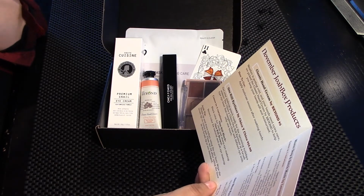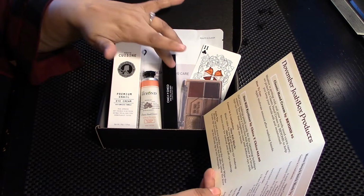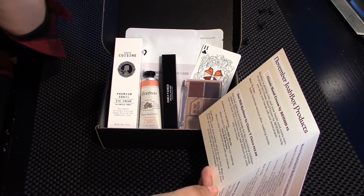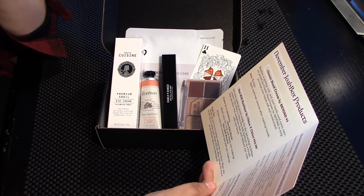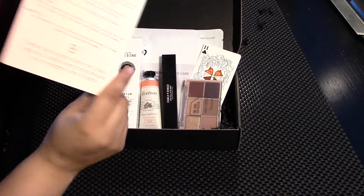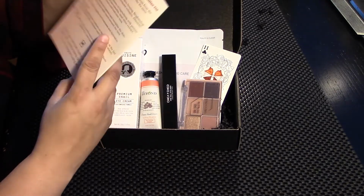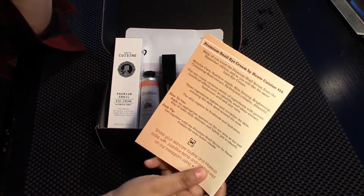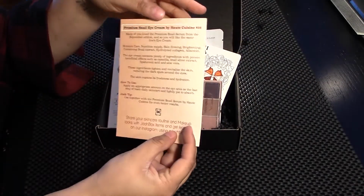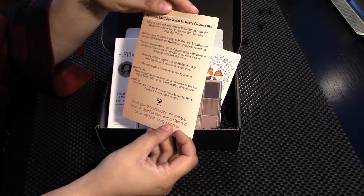One Shot Eye Palette. Also by the same company as the eyeliner. Chica y Chico. So that's cool. They picked the wine burgundy version to help you with fall and winter looks. And then of course the premium, so I'll show you this. Premium Snail Eye Cream by Hot Cuisine.